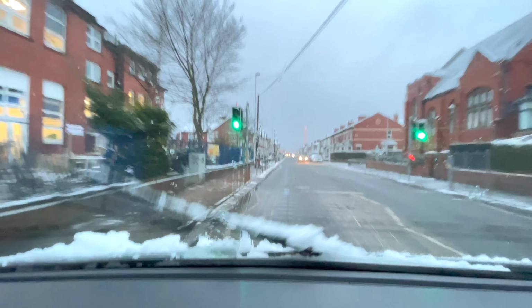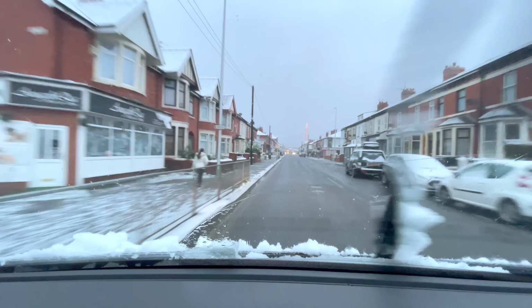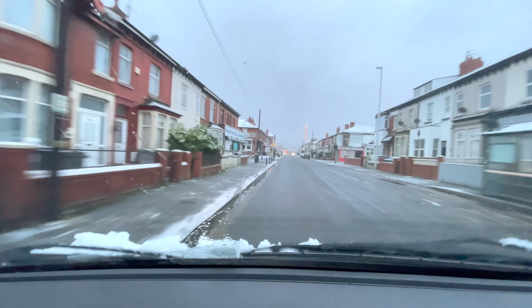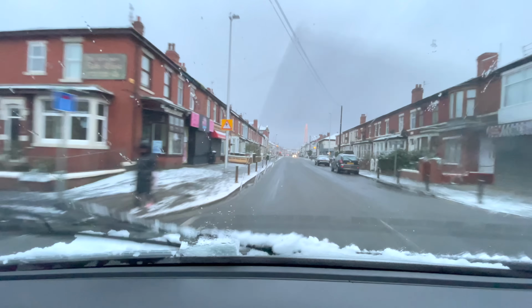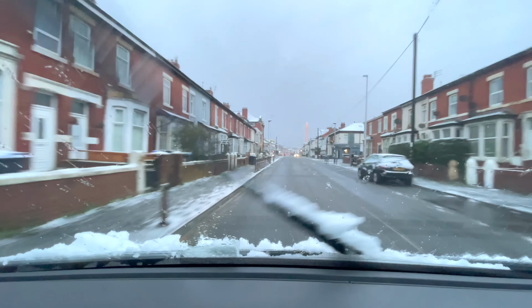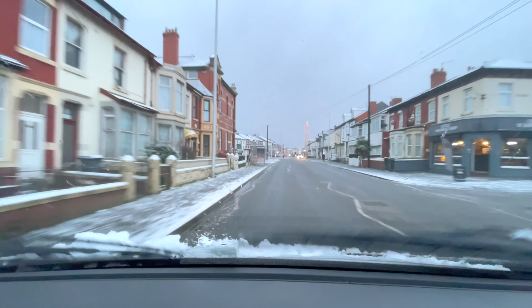This is Grasmere Road. We're headed straight towards Central Drive. We'll see what Central Drive's like, shall we? It's getting a little bit thin now, actually. A little bit thinner, the snow. It doesn't seem to be sticking around here, so.